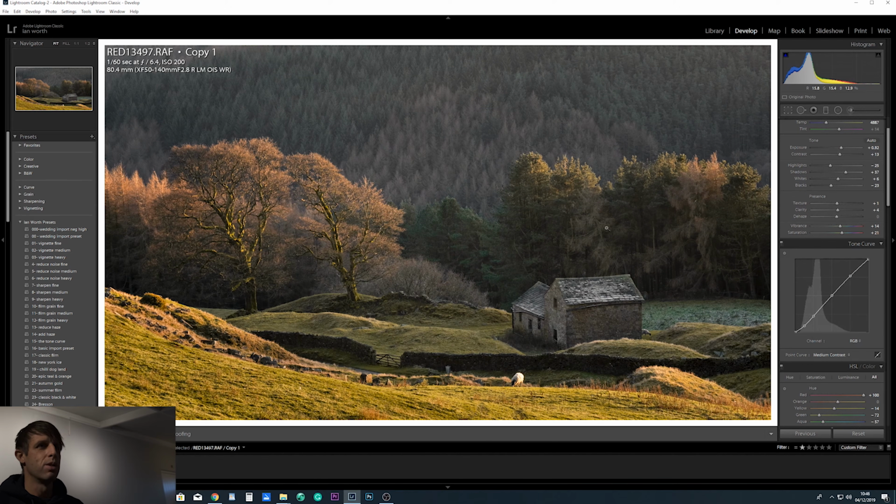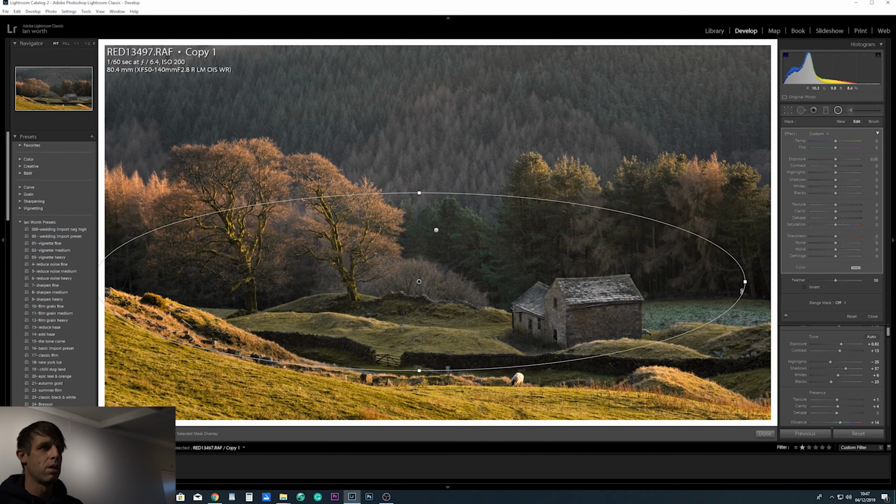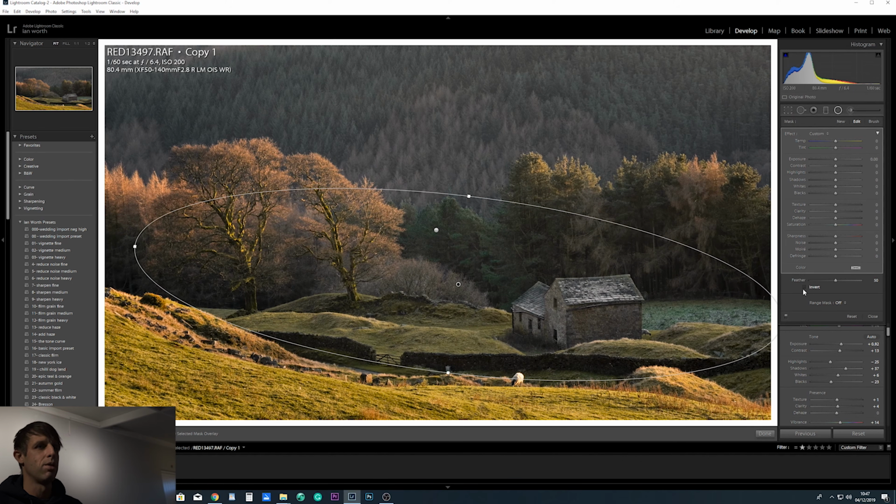Now I'm going to put another radial filter here in the middle, but this time I'm going to invert the radial filter so it just affects everything inside the circle. So I'm just going to increase the exposure, bring in a lot of contrast, and increase the saturation of this valley floor. Also going to enhance the highlights a little bit, which is going to bring out some of the light hitting the tops of these mounds of grass here. I'm going to push up the shadows a little bit as well, and add a little bit of clarity.